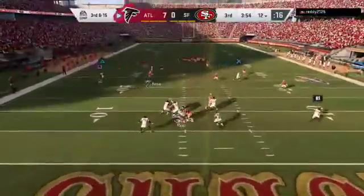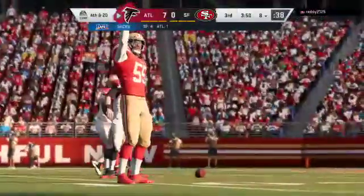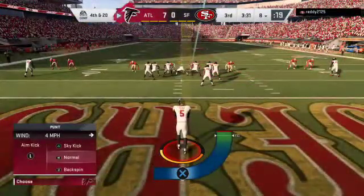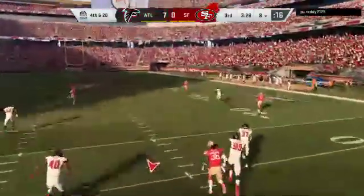From the shotgun, Ryan. Now the pressure comes and he goes down, just inside the 10, back at the 9. That would be exactly what they were looking for coming out to start the third quarter. Get a sack, get off the field, get the momentum going in their direction. Get the ball back to your offense, right? Get that momentum because, hey, this lead is very, very slim.